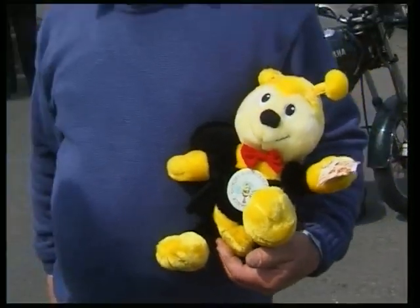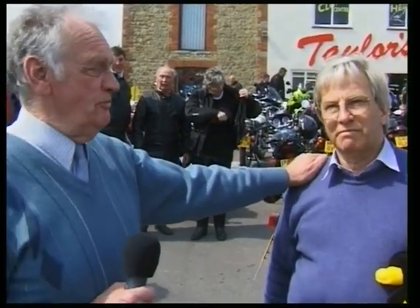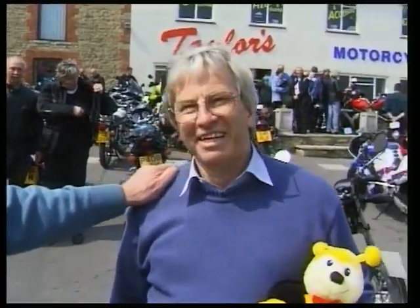Right, we've got two celebrities here to chat to at the moment. We've got the little chap here who's representing the Dorset and Somerset Air Ambulance, this is Taylor's charity of the day. And here, the stalwart himself, the most important man here today, if I might say so, Ted Hutchins. Ted, you worked in the motorcycle industry for Taylor for many, many years.